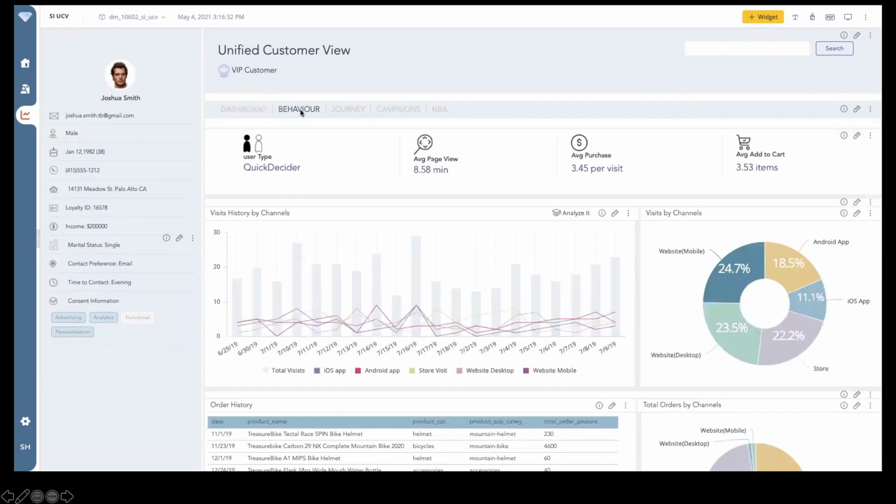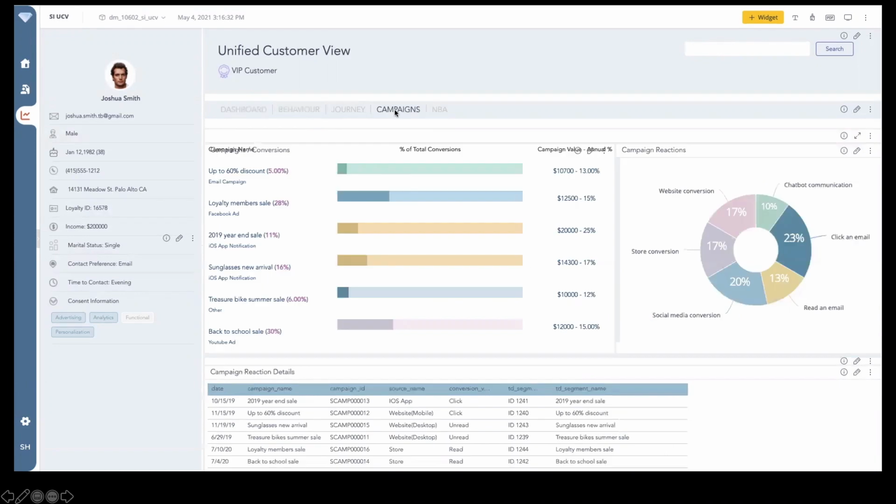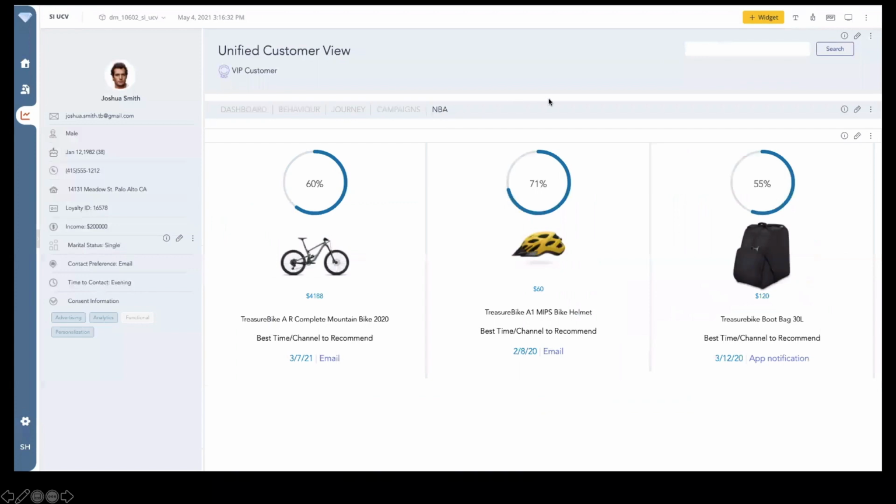We can look at customer behavior, track our customer journey, as well as all the individual touch points that make up that journey: in-store, iOS, website. We can look at how well our campaigns are performing. And then finally, once again, next best action.